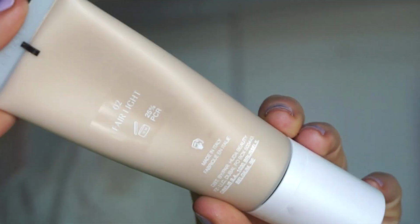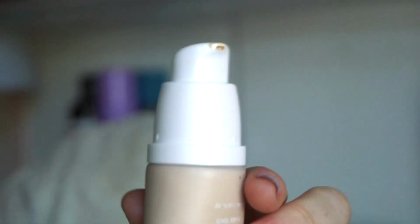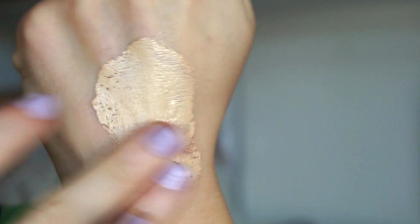So here's what the product looks like. I love the lid because it has more of an iridescent vibe to it. There's a pump to it too, and just squishy, like yummy packaging. I picked mine up in the shade Fair Light and I feel like the shade is perfect.